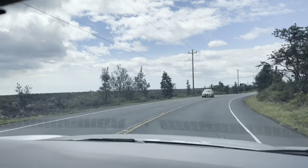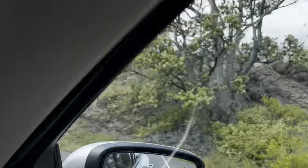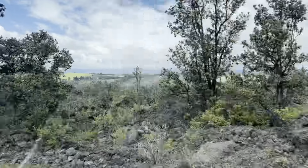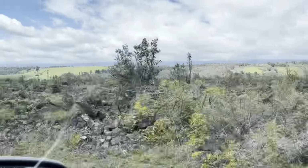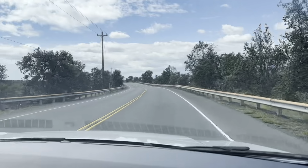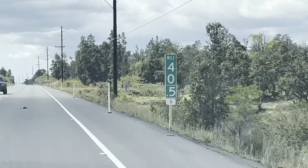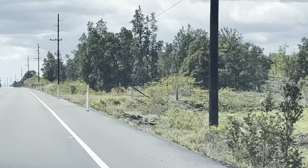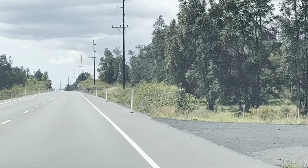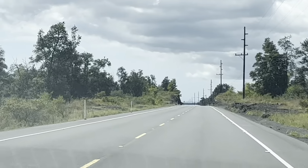Rain shadow makes a desert over there because all the water gets trapped up on that mountain. That hill is green only because the mist covers it in the morning. For the rest of the day, straight lava. One thing I noticed about this highway, there's no dead pigs or goats everywhere.